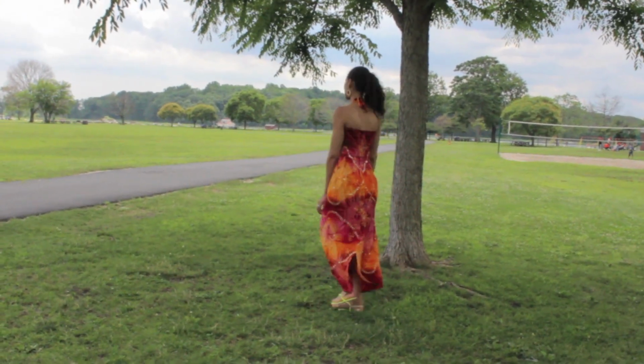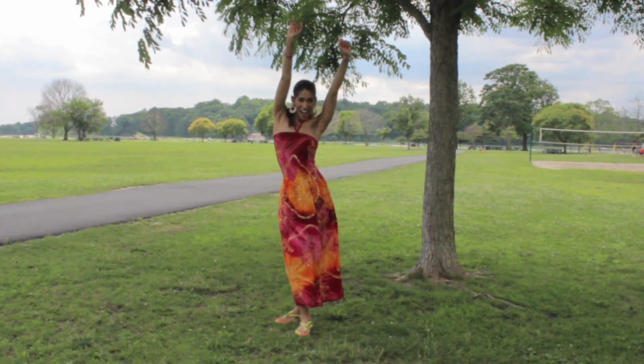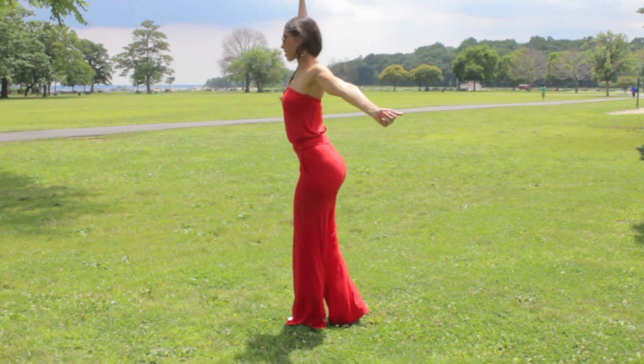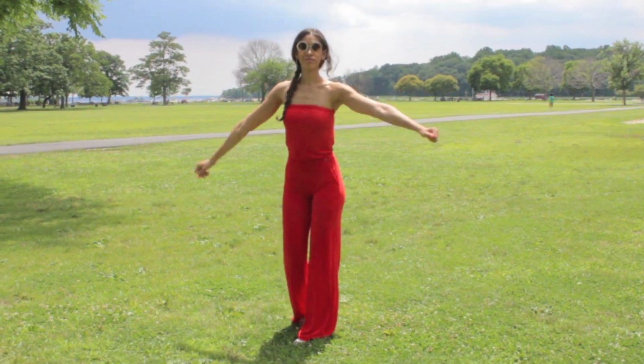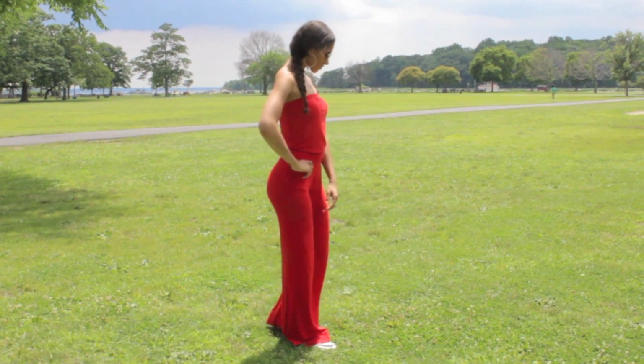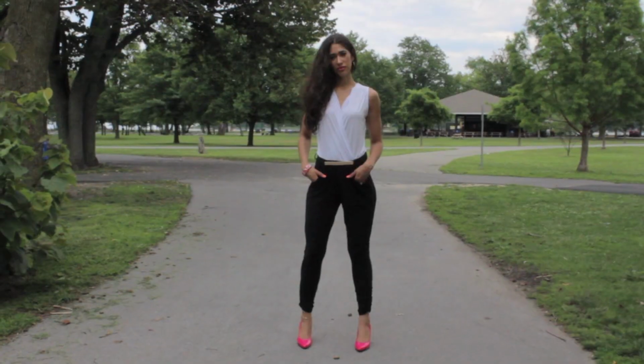And I also wanted to mention, even though I did not discuss the hourglass shape in the video, that does not mean I forgot about this shape. Everything that I showed you in the video can be worn by the hourglass. Just keep in mind that when it comes to this shape, you just don't want to over style one area of your body because then you'll be visually changing up your shape.